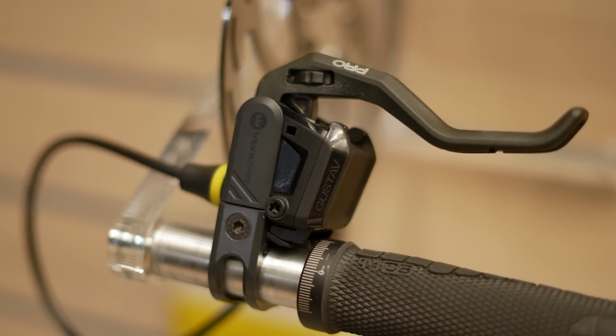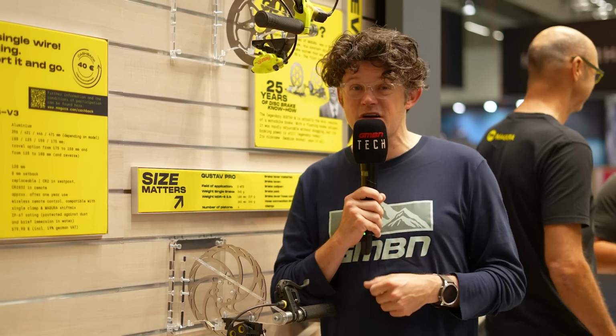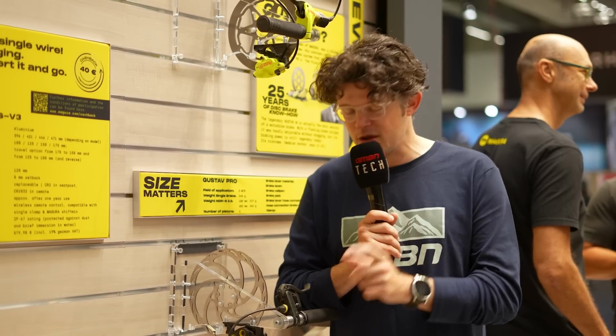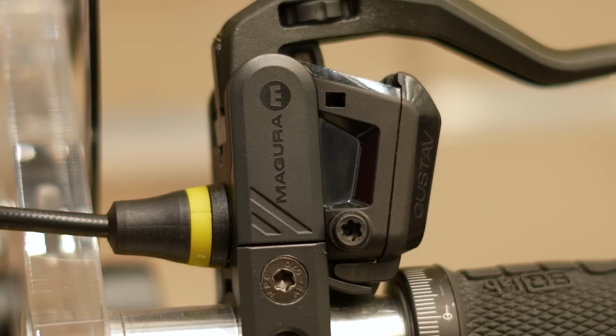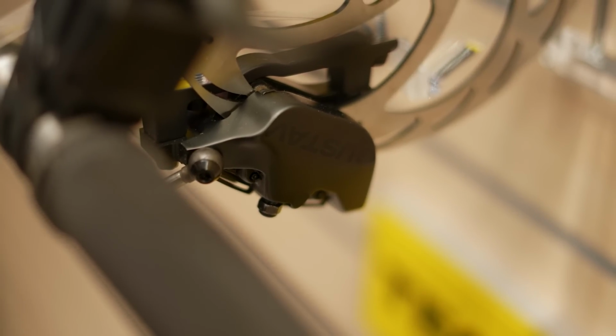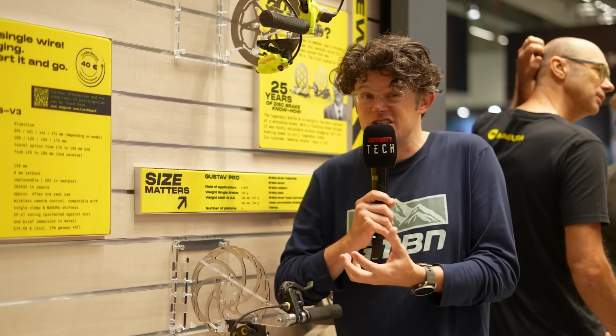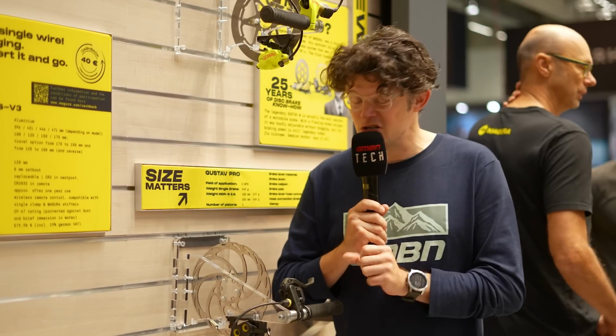Lots of features that are going to work on an e-bike and lots of features that are going to work on a DH or trail or enduro bike. And why? Well, they've increased the reservoir, so it's got lots more fluid, lots more millilitres, which I know doesn't sound like a lot, but they're talking about doubling the amount of fluid in the system. And that means that the system should last a much, much longer.